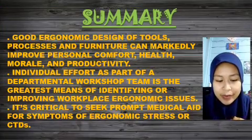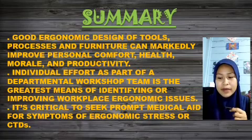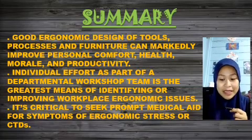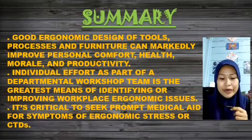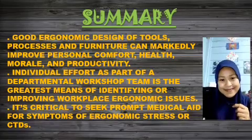For the summary, number 1, good ergonomic design of tools, processes, and furniture can markedly improve personal comfort, health, morale, and productivity. Number 2, individual effort as part of a departmental workshop team is the greatest means of identifying and improving workplace ergonomic issues. Last but not least, it's critical to seek prompt medical aid for symptoms of ergonomic stress or CTD.